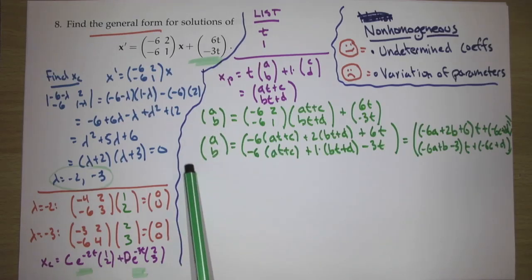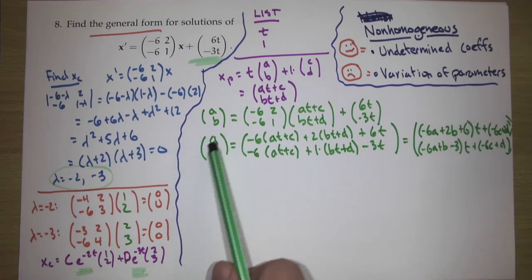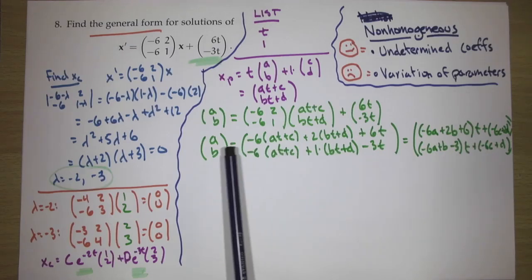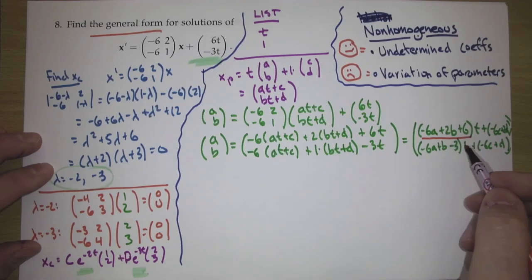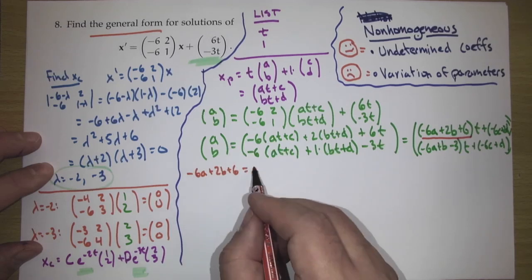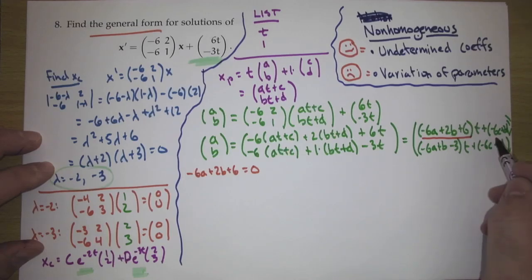Well, so we have function on the left, or if you like, matrix on the left equals matrix on the right. I should have said vector, but a vector is just a matrix that's gone on a diet. So the top has to match. Bottom has to match. These are both polynomials. So it tells us that the coefficients have to match. Here I have a coefficient for t, minus 6A plus 2B plus 6. What does that match on the left-hand side? It matches 0. Because there's no coefficient for t on the left-hand side. So no coefficient means 0t. Here I have minus 6C plus 2D.